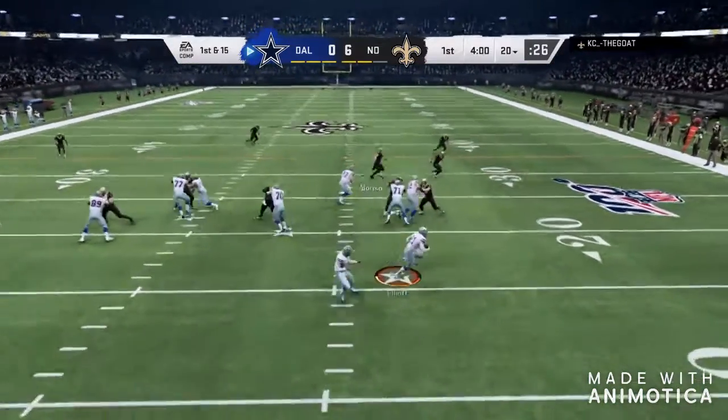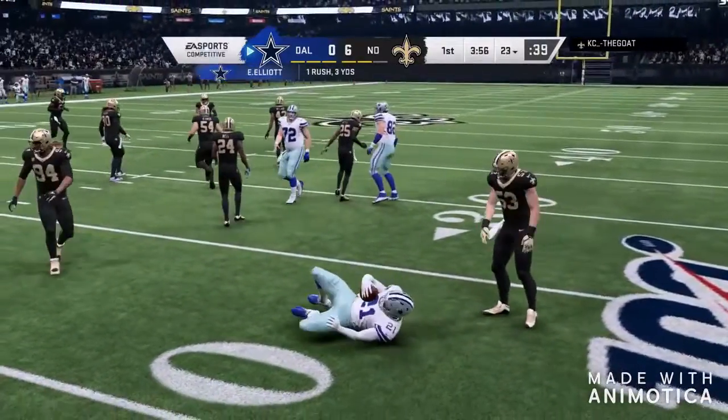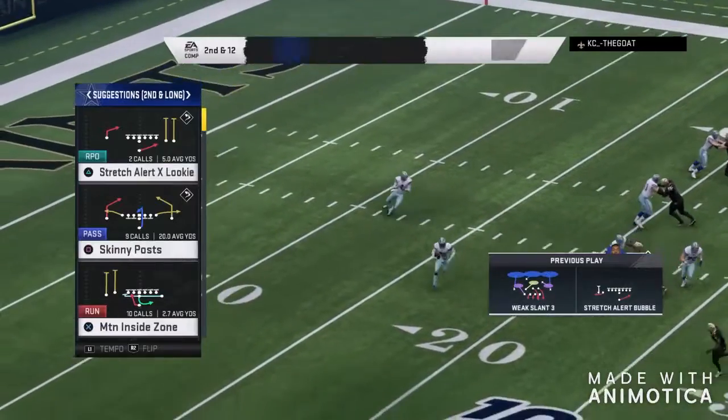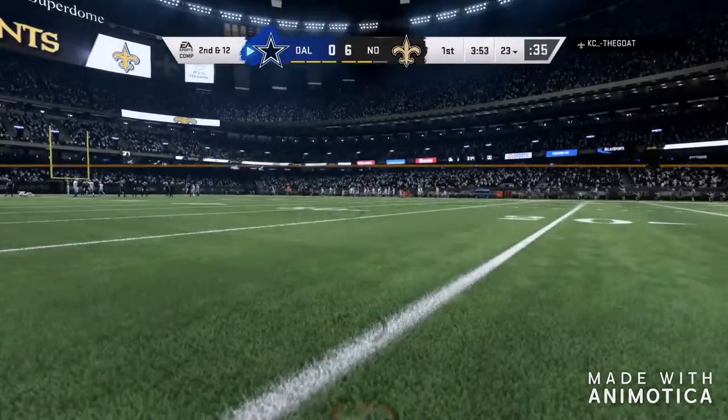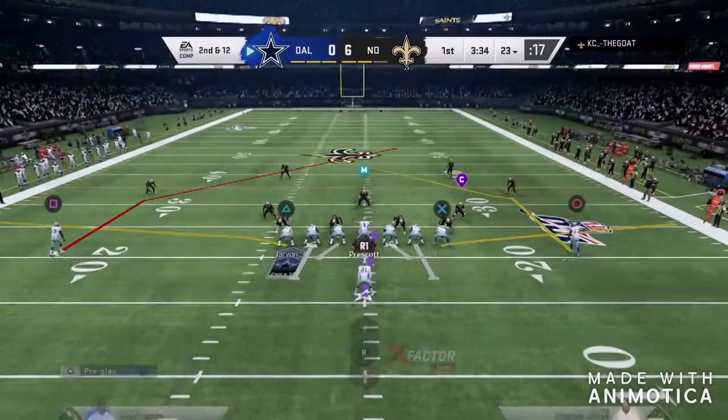Elliott running right. He'll get about 3 as he's taken down at the 23. And that's one of the reasons you like to blitz even on rundowns. It confuses the blocking assignments. It doesn't allow those offensive linemen to get up to the second level.